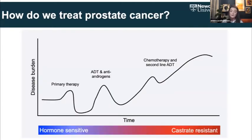So for the other men who have a more aggressive tumor, what will happen to them is they'll have some sort of primary therapy. This is an initial treatment, often surgery or radiotherapy. For surgery, they'll have that tumor removed or their whole prostate removed. Some men will be totally cured with surgery and they'll go on and be fine. Others, really unfortunately, will be fine for a while and then their cancer will come back.